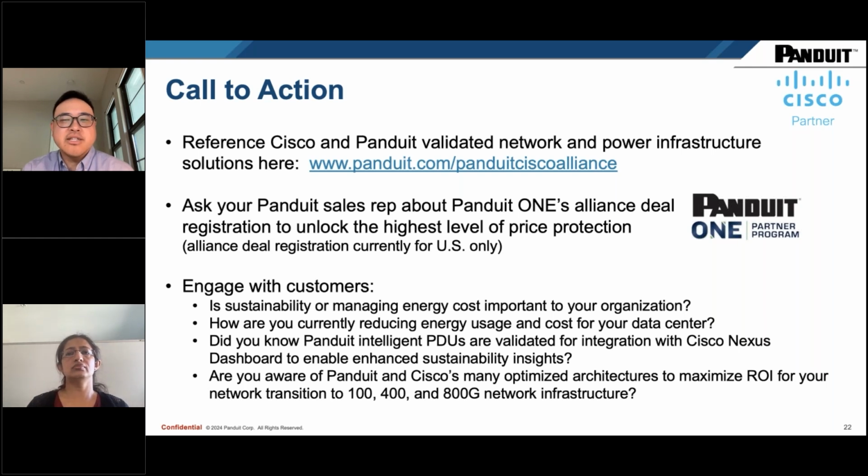And engage with customers and enable their sustainability journey to help ensure reliable and scalable network infrastructure for their data centers. Below are some simple questions to ask to get that conversation started. We feel these conversations will be relatively easy to initiate as sustainability, energy efficiency, and costs are top of mind.